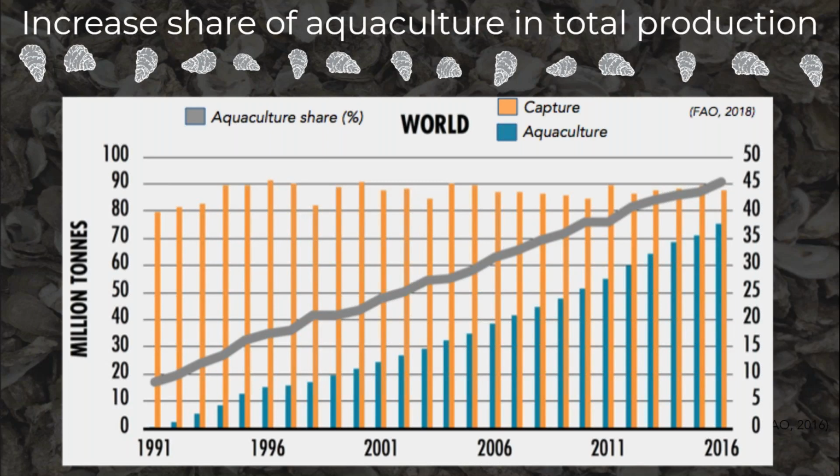At the same time, there's also been a growing increase in the share of aquaculture production. If you look at that blue bar in 2016, that's total aquaculture production. Mollusk aquaculture makes up a quarter of that total, whereas aquaculture from the oyster genus Crassostrea makes up about an eighth of that total bar. So it's small around the world. However, there has been a 32% increase in that Crassostrea production just since 2010. So that's quite a bit.